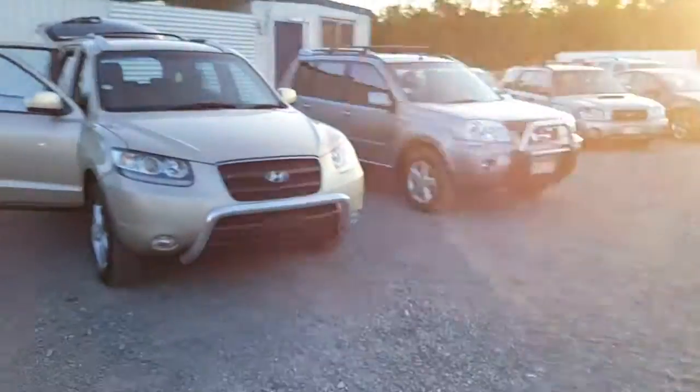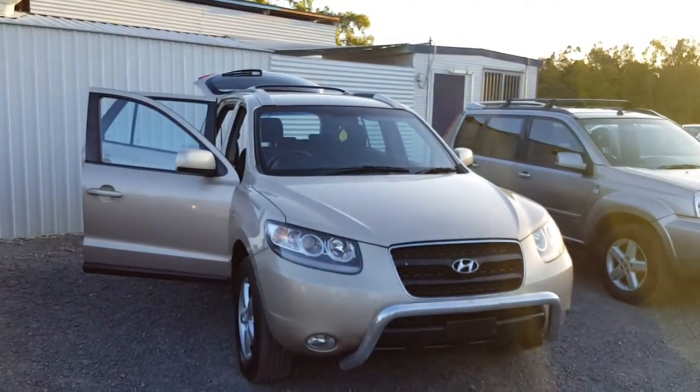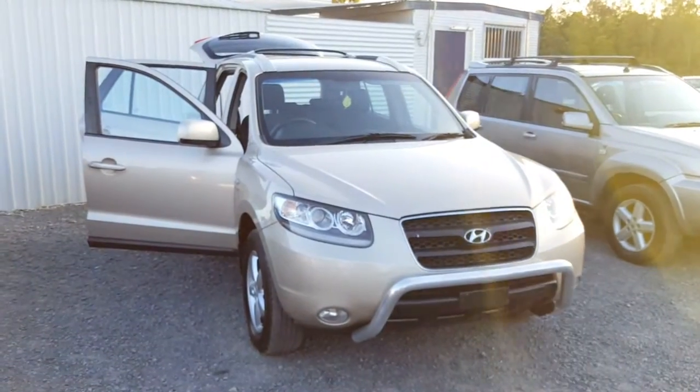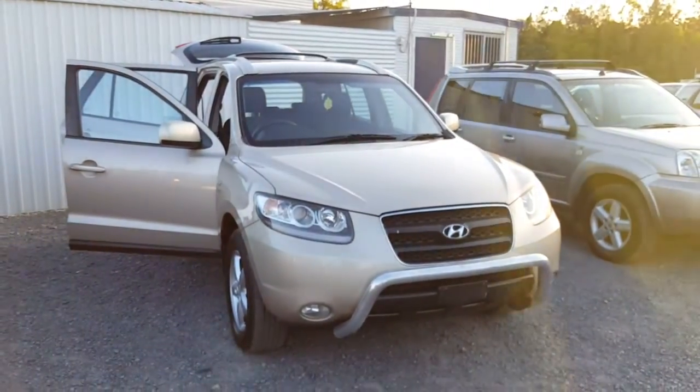So there you have this 2006 Hyundai Santa Fe, made in Korea. Beautiful car, drives beautifully. I've been driving it for a while now. My 11-year-old happily mastered the stereo system, so maybe yours can too.